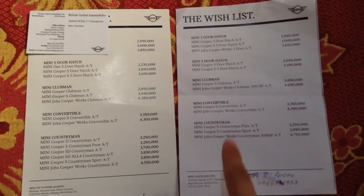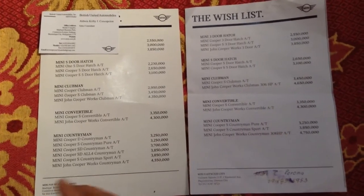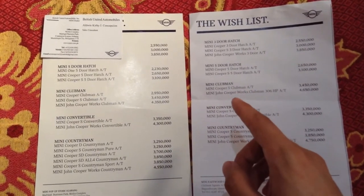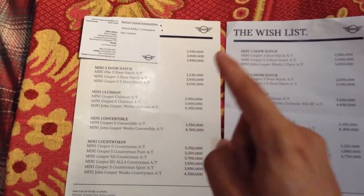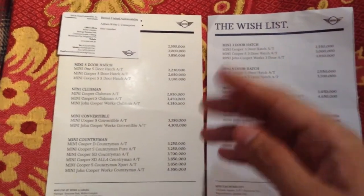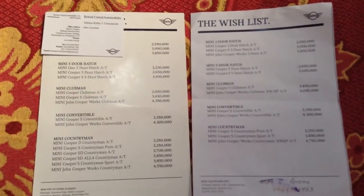Oh yeah, when I was given the price list, there's something I noticed. Here, this is the price list I got yesterday, and these are the prices that I got 2 years ago. Notice the Countryman, they got rid of all the diesels. The Clubman, they got rid of the base Clubman, so they only have the Cooper S and the JCW now. And lastly, they got rid of the Mini One 5-door hatch, because I've seen a lot of reviews online that it's priced awkwardly close to the base Cooper 5-door hatch, so everyone kept leaning more on the Cooper instead of the One. So yeah, I think that's about it.